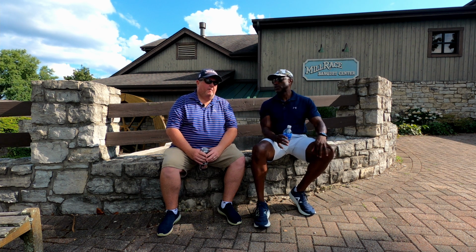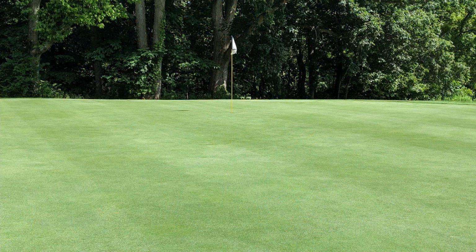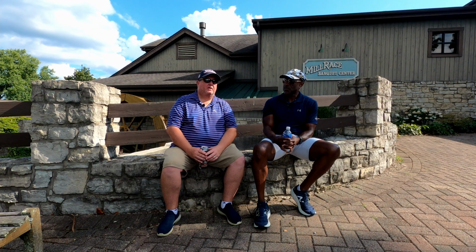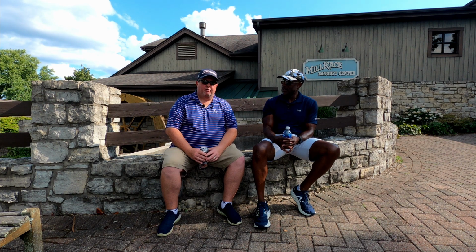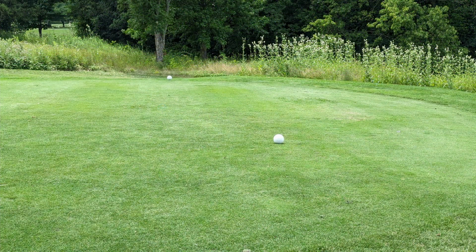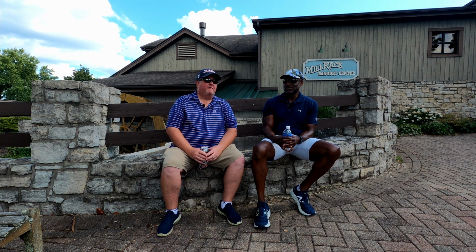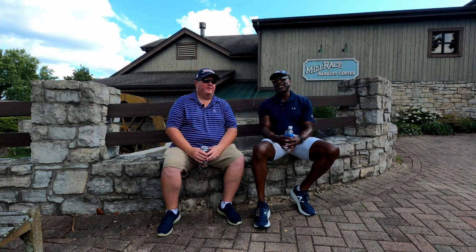The greens were not the fastest greens we've played, but they did roll very consistently. They were in really good condition. The folks who come out here are taking good care to fix their ball marks and not trudge up the greens. They were all generally in good shape. Tee boxes, I would say, were in good shape as well. You get the occasional clover and not perfectly manicured tee boxes, but they were generally flat and well kept. For this caliber of golf course, I was very happy with the conditions all around.